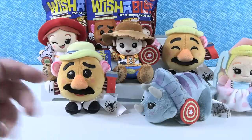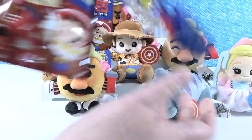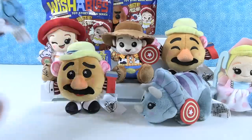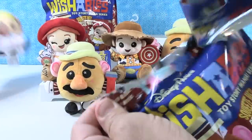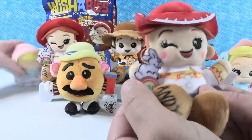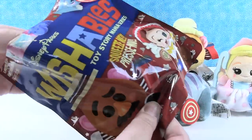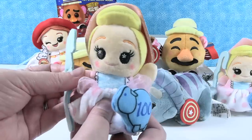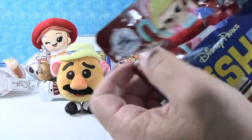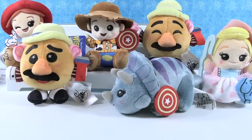So do we want to open the other four? We have the full set. We have one variant. Do you want to keep going? Yeah, let's open them up. Let's see what happens here. We have a Bo Peep. So she looks the same. Look at her little shoes and little petticoat ruffles. Yes, she does. All right, there's Jessie. Mine won't sit. That's the same. Okay, two more packs. Another Bo. Apparently I'm going to get all the Bo Peeps now. Very cute. All right, last pack is another Jessie, which is the same. All right, we think we got the full set.